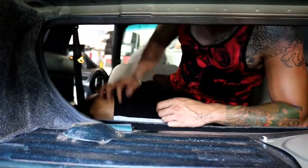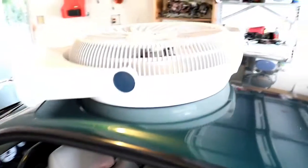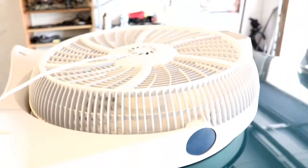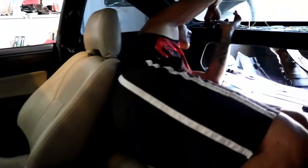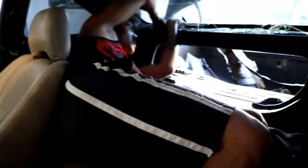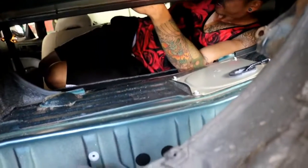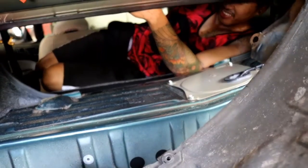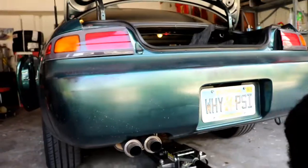There's sweat falling in my eyes right now, dude. Look at my arm. Are you hot, bro? When you live in Florida, it's about 1,000 degrees. You need any way to cool yourself. The struggle is real. Yeah, I got central air up in here. Things you do for the race car. Okay, PJ, you gonna jack it up? How's that AC working, bro? Working great. You look pretty comfy in there.